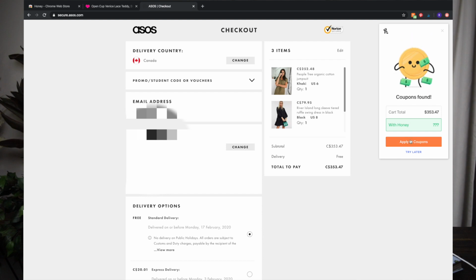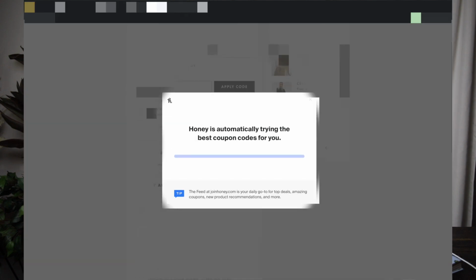So we go apply 10 coupons, and now it's applying all these coupon codes that either people have submitted or the business itself, Honey, has sourced out from them, and it's trying them all automatically. So this one popped up and said that's expired, oh, that doesn't exist in your country, and it's just going through and trying them all, which is super cool. Let's see. Testing.